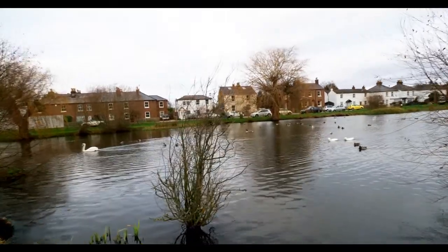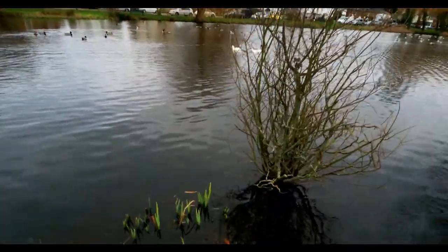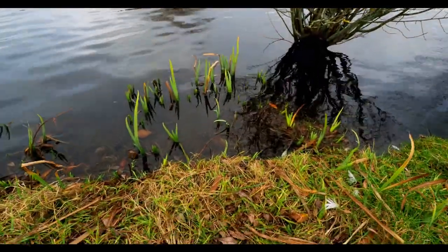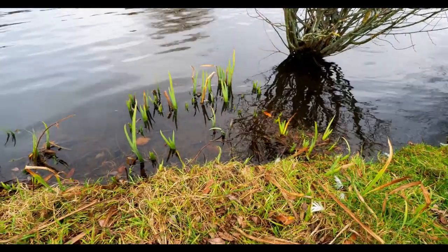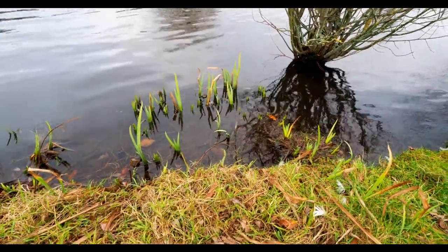Cool. Look at this. Even in January, some of the reeds are already green. Look, it's unbelievable. I saw some cherry blossom earlier. Gosh, that's crazy. It's only about the 5th or 6th of January, and the reeds are already green. Look, it's been so mild. We haven't had a winter at all so far.